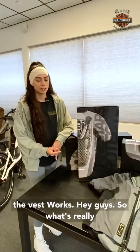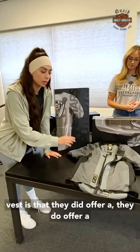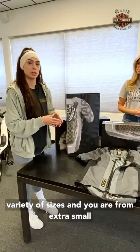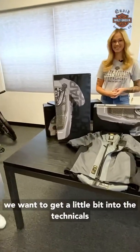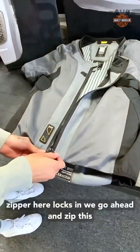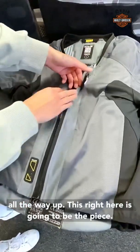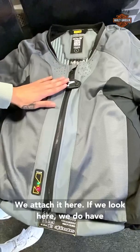Hey guys, so what's really neat with Alpinestars and what they did with this vest is that they do offer a variety of sizes, anywhere from extra small to 4X, so there's one for everybody. So if we want to get a little bit into the technicals of the vest itself, we have this magnetic zipper here that locks in. We go ahead and zip this all the way up. This right here is going to be the piece that tells the vest when to turn on and off. We attach it here.